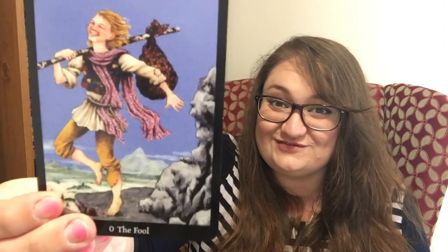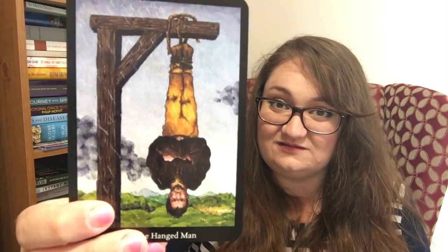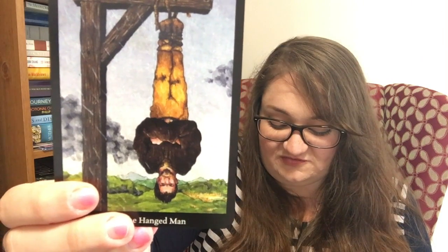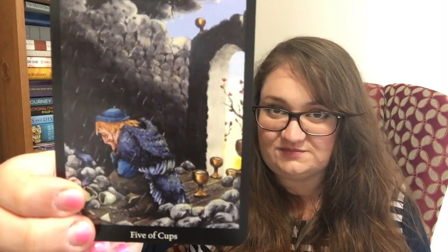The Fool is full of so much joy and optimism and so youthful. The Hanged Man, I really like the Hanged Man as well. He's very expressive in terms of his face. The Five of Cups, here we can't see the face, but the body language is very emotive, as well as the colours, and the rain of course too.